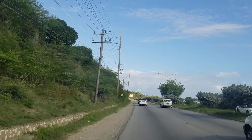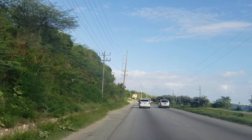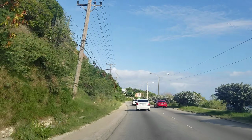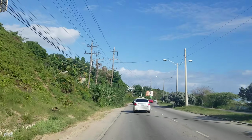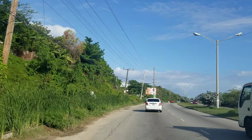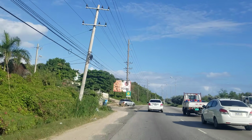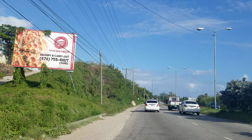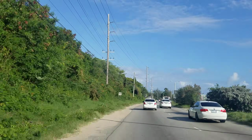Today we're driving into Harbour View. We are on the Sir Florizel Glasgow Highway heading towards Harbour View. Now, Harbour View is a small neighborhood. Basically it's the last neighborhood you'd come to before you get to the airport. So if you're driving from Kingston to the Norman Land International Airport, you would have to come to the Harbour View roundabout and then go on to Palisadoes, and then you go to the airport.